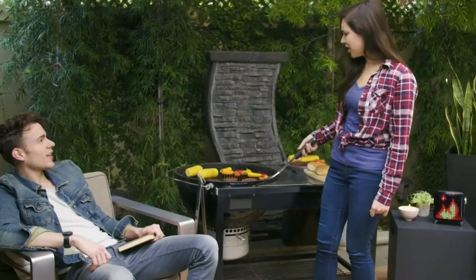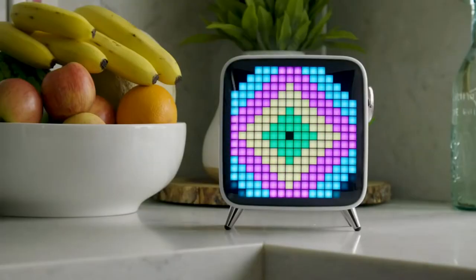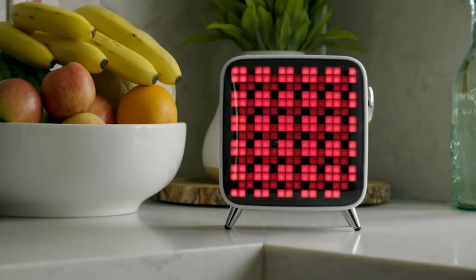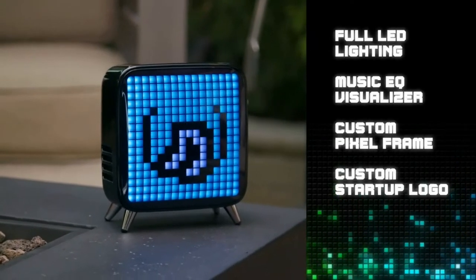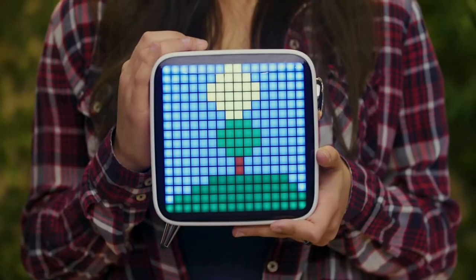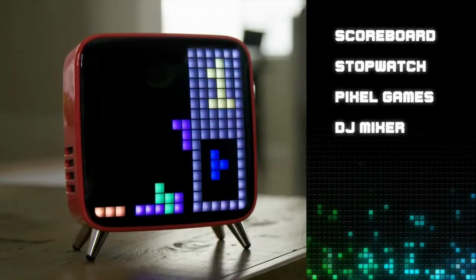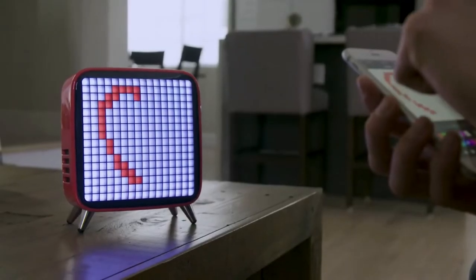Don't just listen to your music, experience it with TiVo Max, a better kind of Bluetooth speaker that connects your world and showcases your style on top of earth-moving sound. Create and display GIFs, animations, and other graphics on a panel with 256 programmable LEDs in 16 million colors.